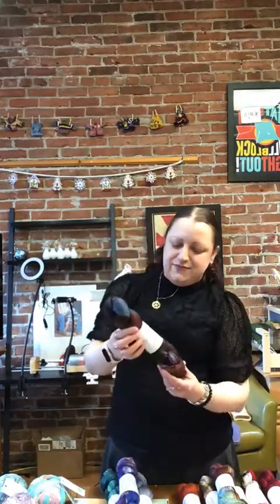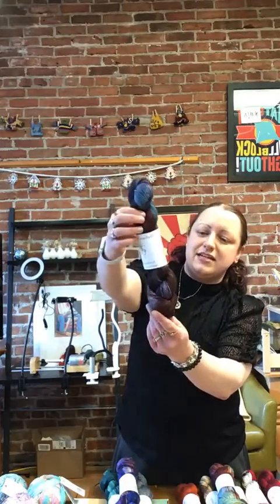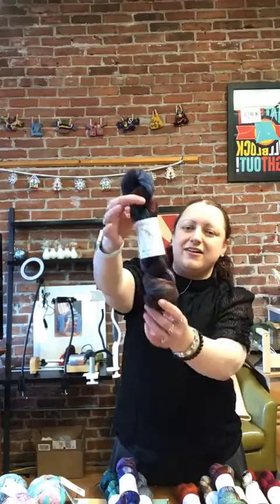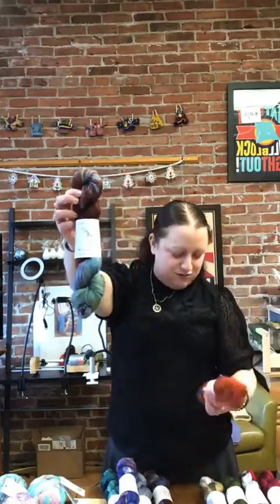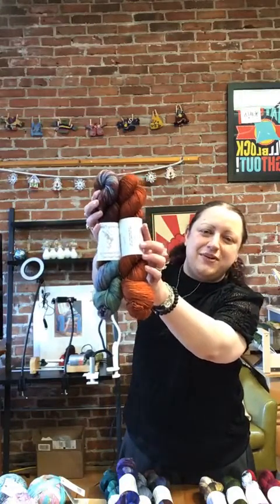This guy is Finality, which is a new color that we brought in. It's got a lot of tans, burgundies, purples, and blues, but it's very deep and dark and just a gorgeous color. And then this guy is Sultry September, which we have carried before, and it looks really cool with Foxy, which is this nice kind of brown copper color.